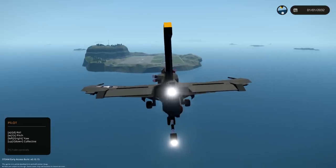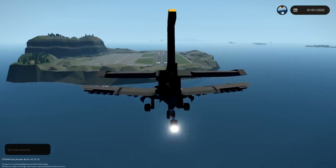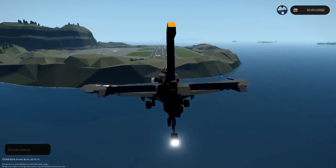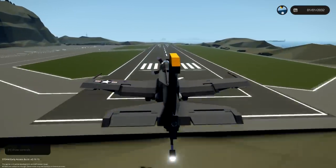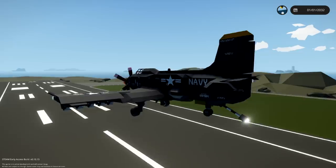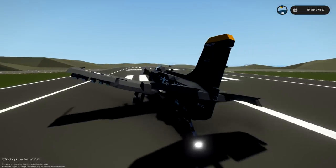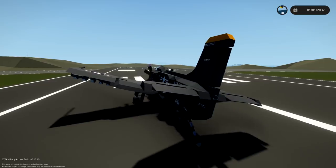Alright, we're landing on a runway rather than a carrier. And we're going pretty quickly. And we're falling out the sky. Okay. We were having issues there. We were just falling. And now we're doing it again. Okay. Fantastic. One of our landing gears has had an issue.